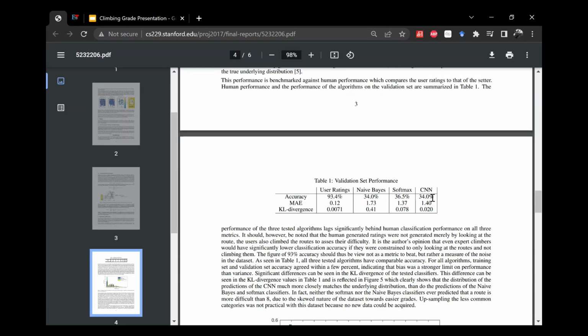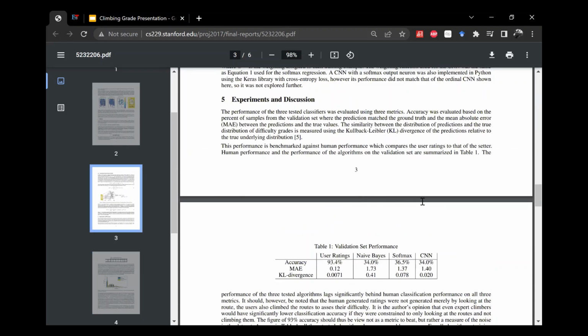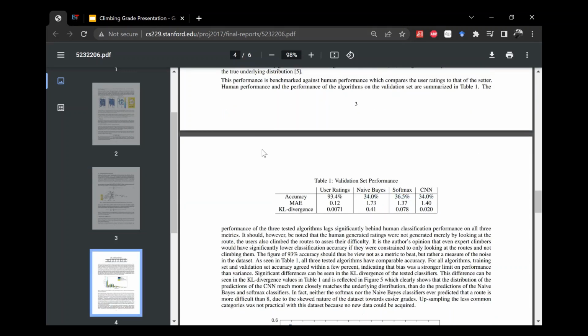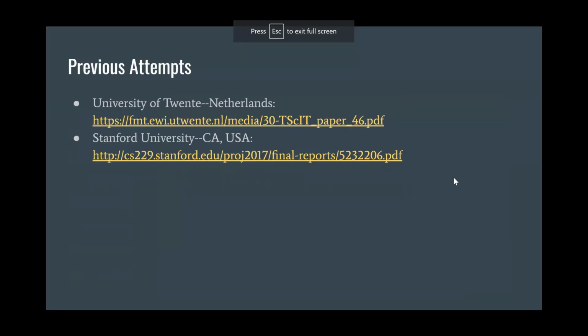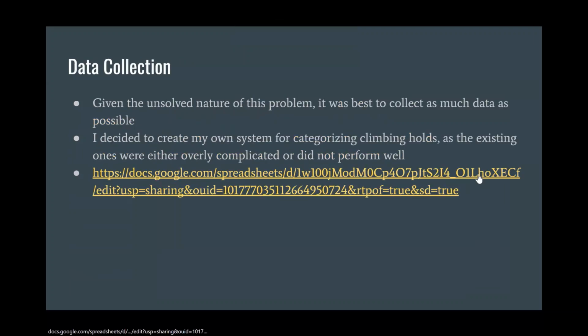But it was a good idea to use, I think, the Moonboard data set for sure. So lessons to be learned from both of these, but clearly they are missing something. It's not enough on its own, what they're doing. So going back over here. Going on to the next slide.